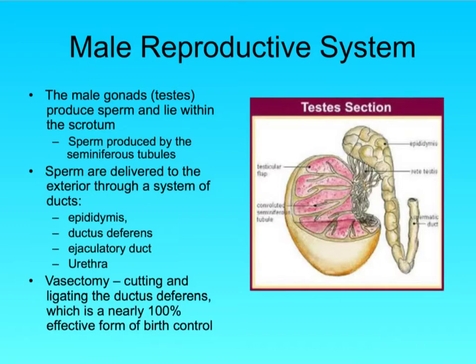If a male were to get a vasectomy, they would cut and ligate, which means they cut the tube and then they seal it shut. The ductus deferens, which is a nearly 100% effective form of birth control. Of course, there are always exceptions, if for whatever reason the ligation wasn't complete or it came apart over time. Then theoretically a sperm could get through and could possibly impregnate a girl. So it happens all the time. So it's nearly 100%, probably 99% effective.